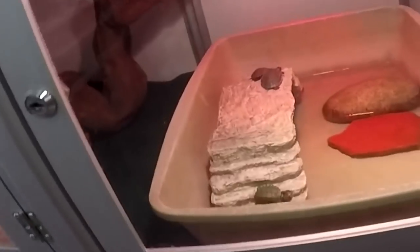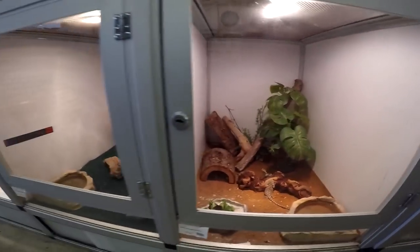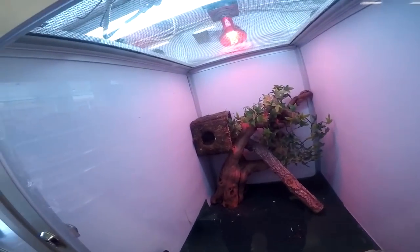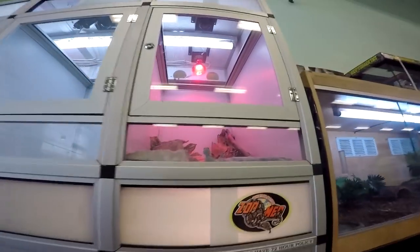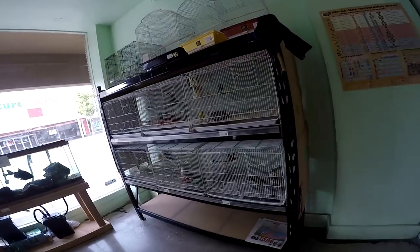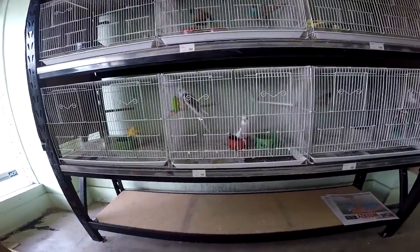Aw, little chodes. Baby bearded dragons. Aww. I hear a cockatiel chirping his heart away. Oh, I see a crested gecko. Oh, so cute. $70. Holy balls. Adult bearded dragon. The cockatiel shuts up as soon as I get near. Oh, there you are. Oh, look how pretty they are.